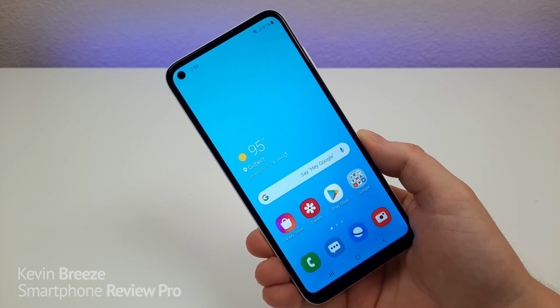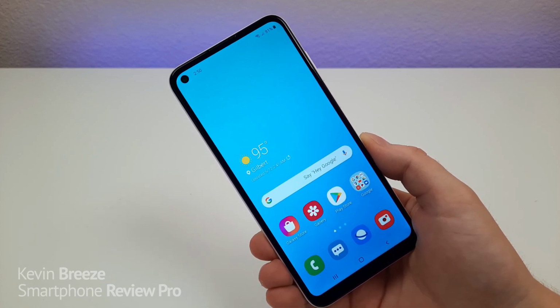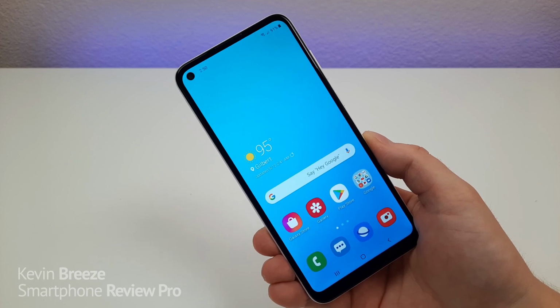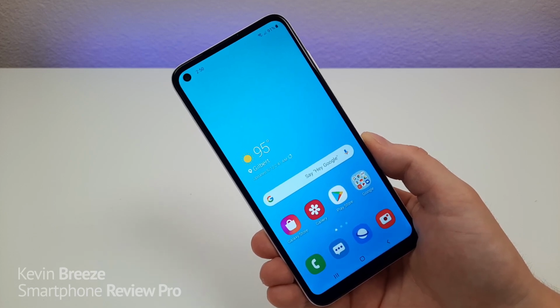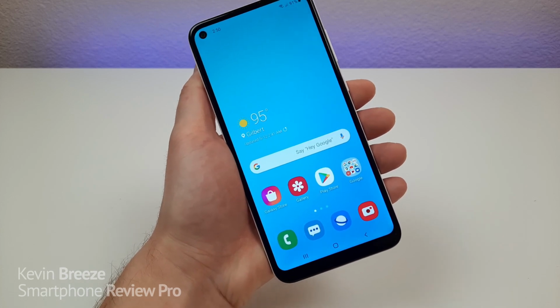So there's definitely a bunch of different ways to obtain the device itself, and of course there's a lot of benefits with buying the device unlocked because you can easily jump from carrier to carrier, so definitely make sure to do a bit of research to see where you can get the best deal on the phone.